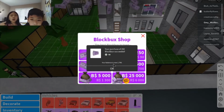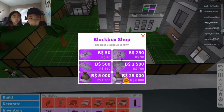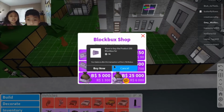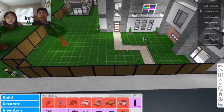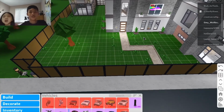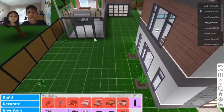Okay, guys. So right now we are buying a bit more Bloxbux. We need 50 more. We need 50. Yes. We need 100 more. Wait, no, we don't. Just buy one more 50. Let's see what happens. I'll just buy this one. Sure. Yes! That took a little bit of time to buy that much Bloxbux. Well, I guess it's time to buy. I'm so excited to paint the car. We can finally get... Okay, so this car, I am pretty sure it's going to be nice.